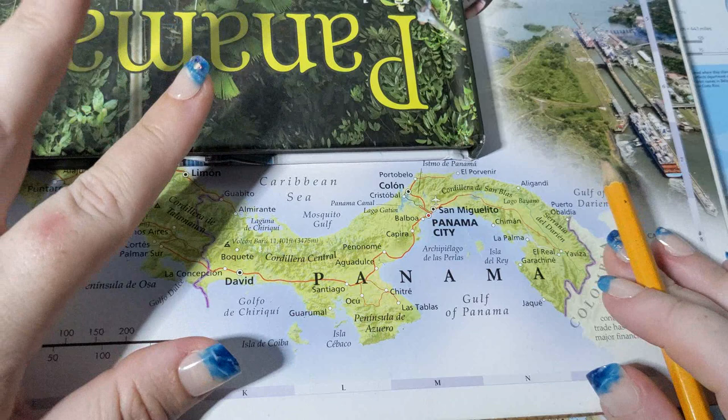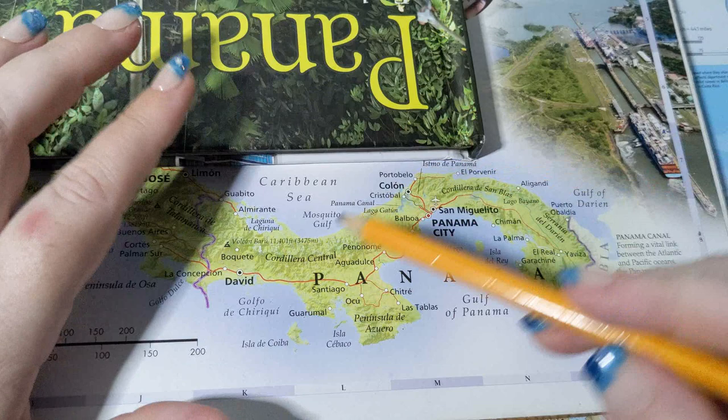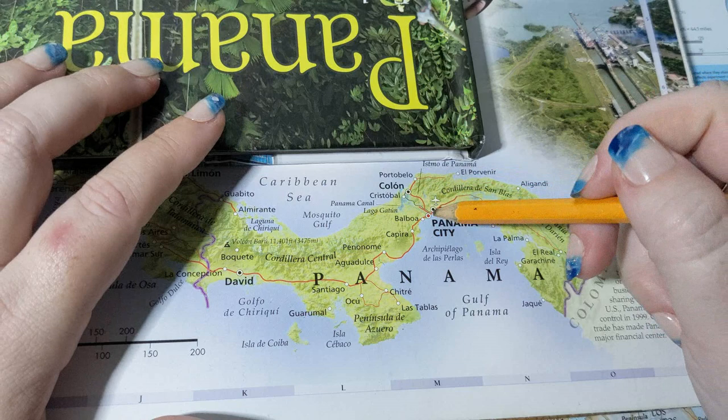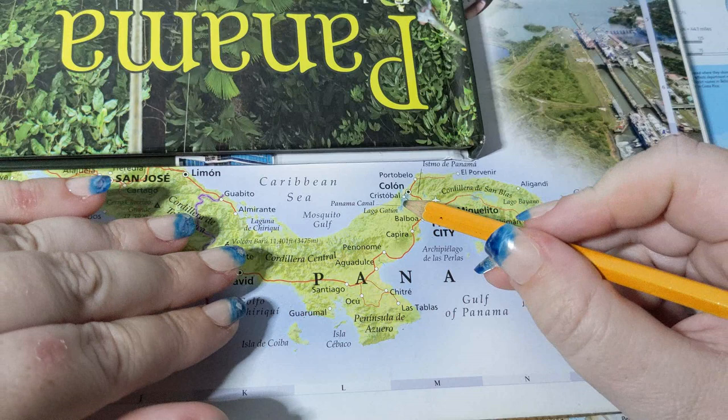Anyway, the most important aspect of Panama is definitely the Panama Canal, which goes right through here. Of course, we're going to talk about it in its history, but it cuts across the isthmus here, starting here in the city of Colón and ending in the capital city, Panama City. There was a dam created from the river over here, which you can't see on this map, but the lake that was created by the dam is right here.